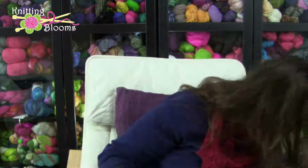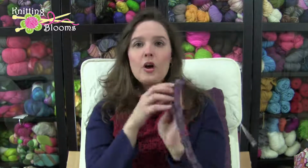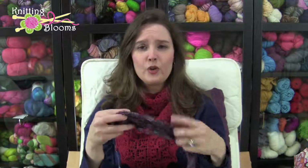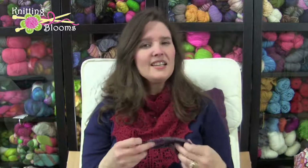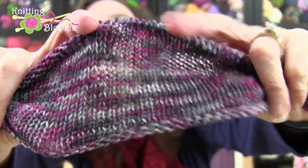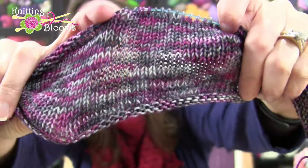Whoops. And this sweater is a very unique construction. You start on the back and you knit basically a rectangle, and then you work around the outside of the rectangle in short rows or what have you to create this circular kind of sweater. It's very interesting. But this is what it's looking like so far. I love the colors. It's just really going to turn out very cool.